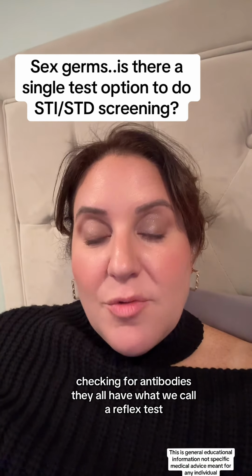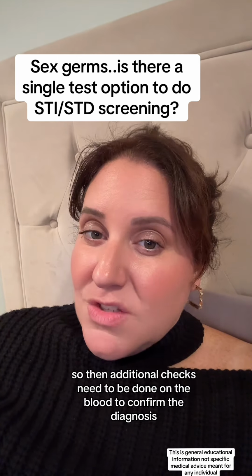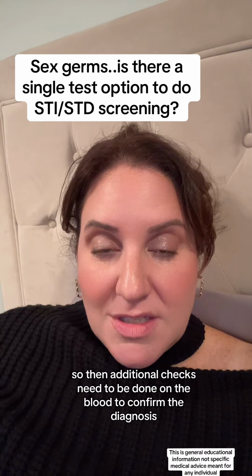They all have what we call a reflex test, meaning the initial screen is not 100% diagnostic, so then additional checks need to be done on the blood to confirm the diagnosis.